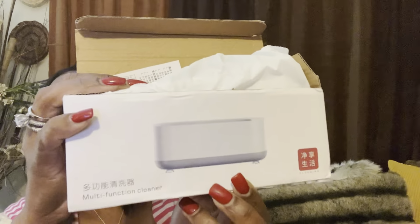Okay, so this is, I think this is, let's see. Let's open it first. And then I can tell y'all what it is. Okay, so it comes in a box. Oh, there's the picture there. So what this is, okay, it has the directions in here, but it is a jewelry cleaner. So they had these on Amazon, but they had them priced for a whole lot more on Amazon.